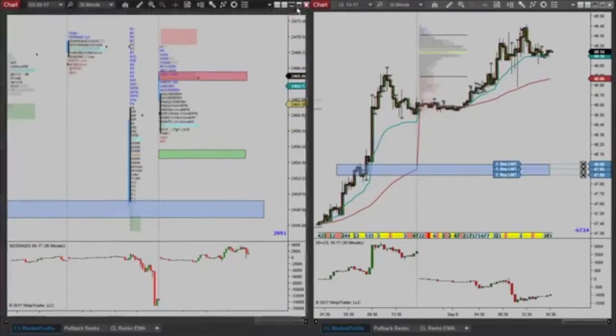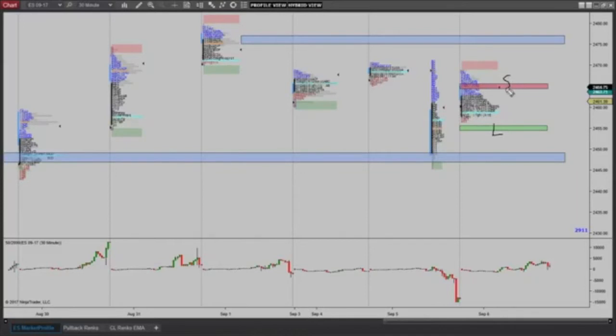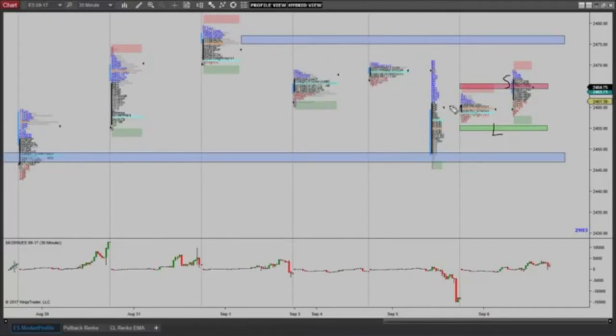So we took a look at the S&P 500 early this morning, and we figured the way to play this one is on a trading range day. We're going to try to get long just below value and short just above value. When we split this one into, let's see, early this morning, what we had was pretty much a D-shaped distribution and also an inside day.